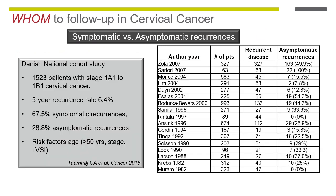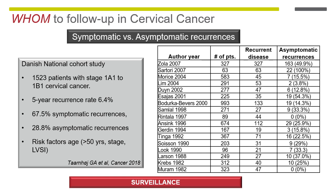A key issue is around how these recurrences are manifest. If they are symptomatic early, then the follow-up protocol would be easy. Image patients as soon as they become symptomatic. But we see from this data going back several decades in the table on the right that a third of recurrences are asymptomatic. This was confirmed in the Danish National Cohort Study, where in early stage disease there was a less than 10% recurrence rate, but a third of patients had asymptomatic recurrence. Surveillance is therefore essential.